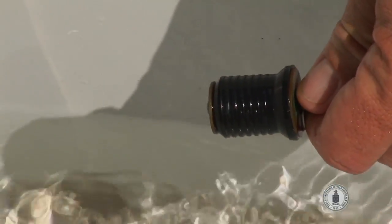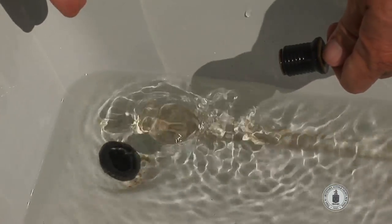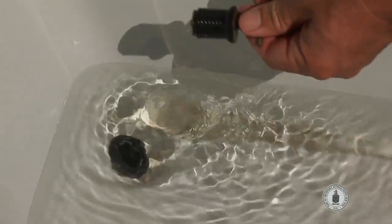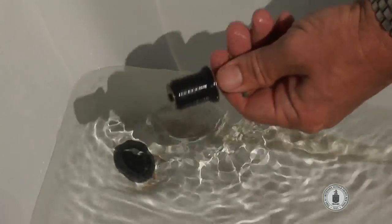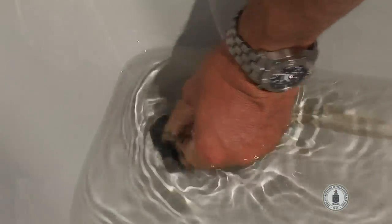It's very important to check the plug before you launch your boat. As you can see right here, the vessel is taking on water, and if you don't put the drain plug in, you're going to sink. So make sure that you put the plug in before you launch your boat.